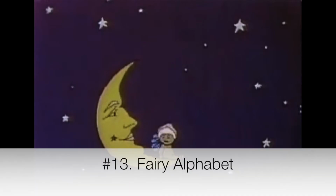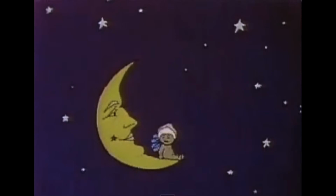Number 13, Fairy Alphabet. A fairy treats us with awe-inspiring visuals of creatures taking shapes of letters. After the last one, the fairy returns to a crescent moon. Throughout the segment, our ears will detect music that sounds like a tune you'd hear at a fancy event.